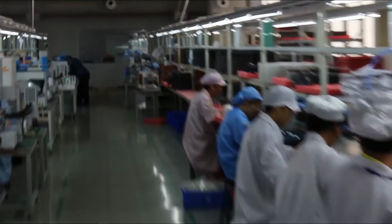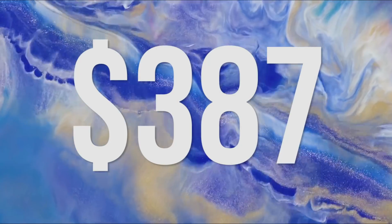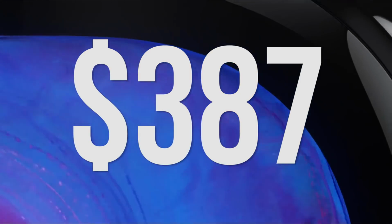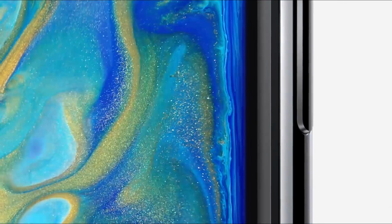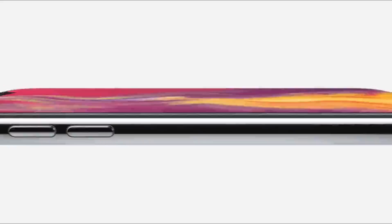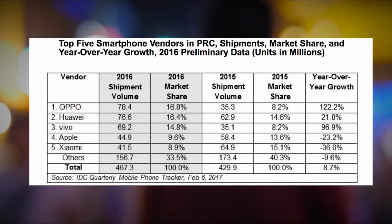According to IHS Markit, the iPhone 6s costs around $188 to manufacture, and the 32GB iPhone 7 costs around $220. The manufacturing costs of the new iPhone X are expected at around $387. Now, if Apple made like $550 on every iPhone 7 it sold, with only the production costs and no other expenses taken into consideration like marketing and all that, a price of $1,000 for the X will bring around $620.